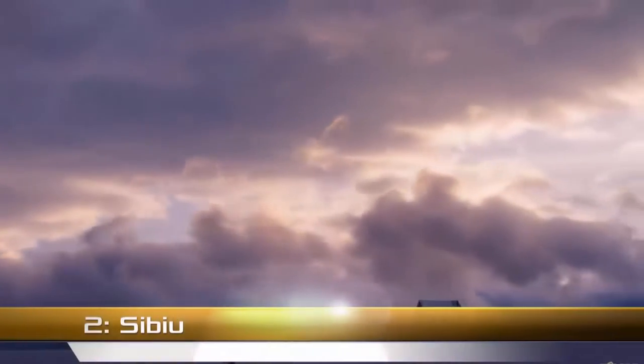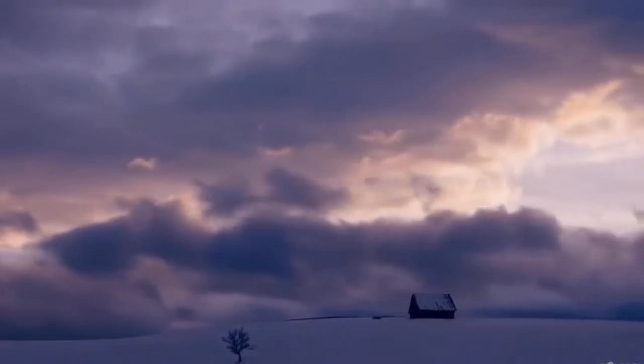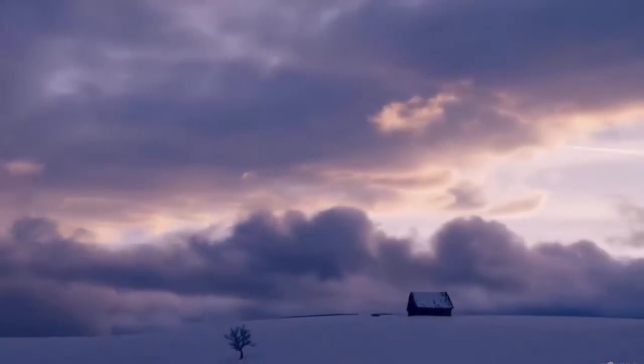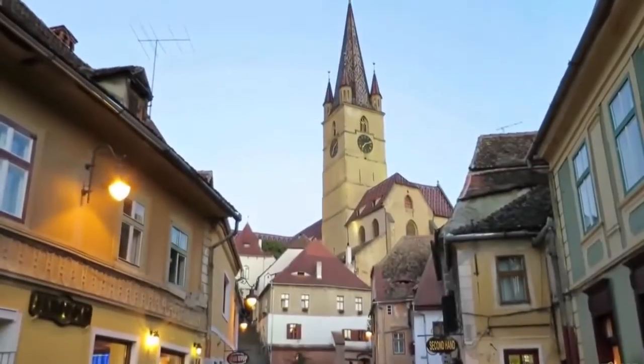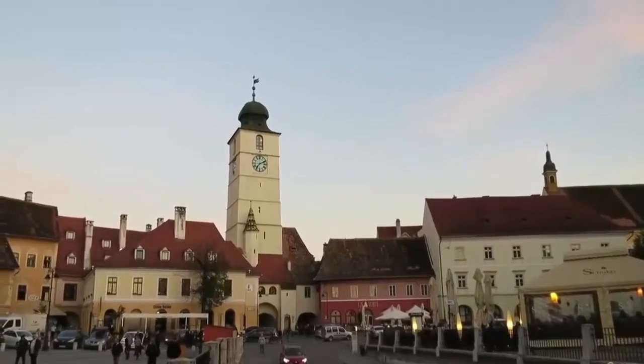Two, Sibiu. Sibiu, once part of Hungary, dates back to the early 12th century. The city is located in Transylvania, an area that is associated with vampires, including Dracula, but it's highly unlikely that visitors will run across any in this day and age.